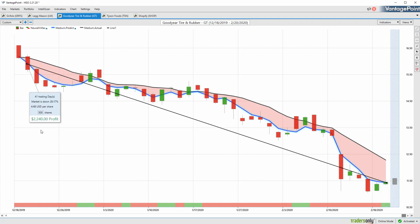Shares are off over 28% just in the past 41 trading days. So significant opportunity there. You see 500 shares on the short side of a cheap stock, or trading options, you're up over a couple thousand dollars just over the past couple months here.